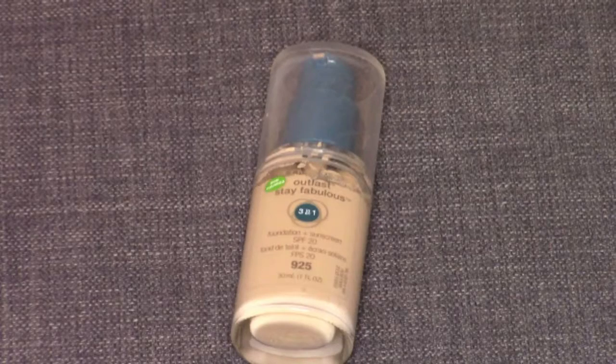Another one that I also really like is also by CoverGirl actually, and it's the CoverGirl Outlast Stay Fabulous 3-in-1 foundation. So this one I personally find is a bit more of a thicker, heavier coverage, I guess you could say. It's in a glass container, but it is the pump, so that's awesome. I love that it has the pump, so it's not messy either. My color is Buff Beige. And this one is foundation, sunscreen, with an SPF of 20, which is actually pretty nice.